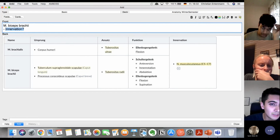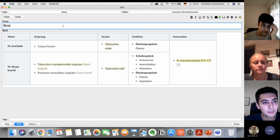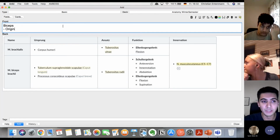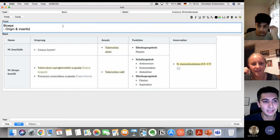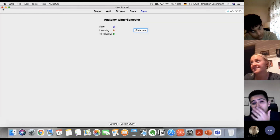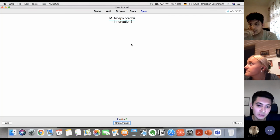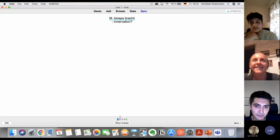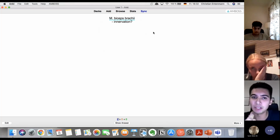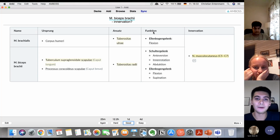Or you can ask yourself something else. Let's take it like that. Then you can paste it again, biceps, and ask yourself something else, for example, origin and insertion. So I just made 2 cards, and let us see how that will look now. When you go now to study those cards, you see you have 2 fresh cards. And on the front page, basically the question: biceps muscle, what is the innervation? And then you can ask yourself, what is it? Musculocutaneous, right? You got it right.